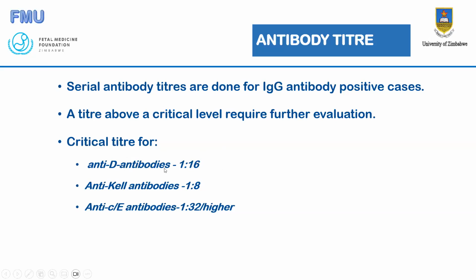So these are the critical values. For anti-D antibodies, the critical antibody titer is 1 in 16, while for anti-K it is 1 in 8, and for anti-C and E it is 1 in 32. What is this 1 in 16? We are saying we have to dilute the maternal serum 16 times to neutralize the antibodies in there. So 1 in 8 means we have to dilute 8 times, which means it's less. But if you have to dilute it 32 times or 64 times, that shows you the amount of antibodies, that there are too many of them and you have to dilute more. So understand this: the higher this value, 16, 32, 64, the higher the concentration of the antibodies in the maternal serum, and the higher the chance that the baby will be isoimmunized.